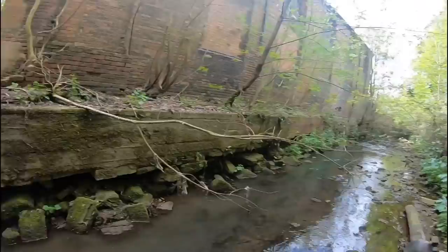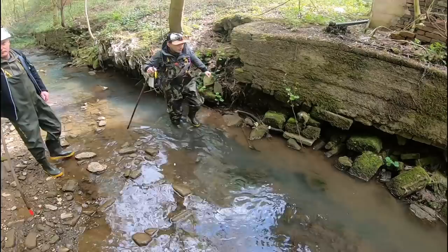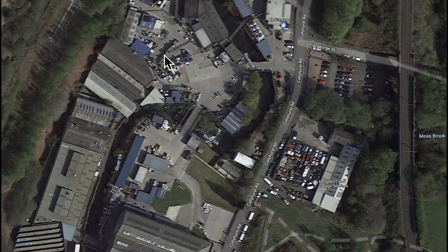Right, so just as Danny gets into the brook there, we need to cut back to a map, because I need to give you some more background information. Now, just one other thing I want to draw your attention to. You see where it says River Irk here? You'll see the Irk comes down here, runs through the Marcel Guest paintworks, and it takes a sharp bend right here. And there's a weir there.